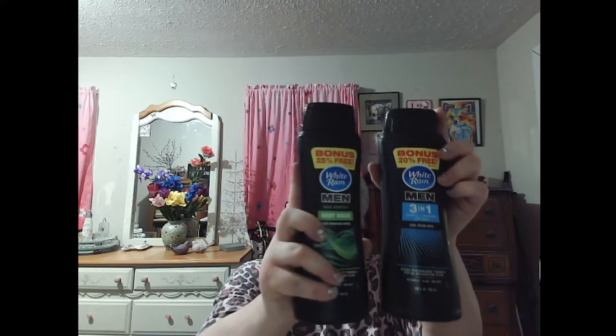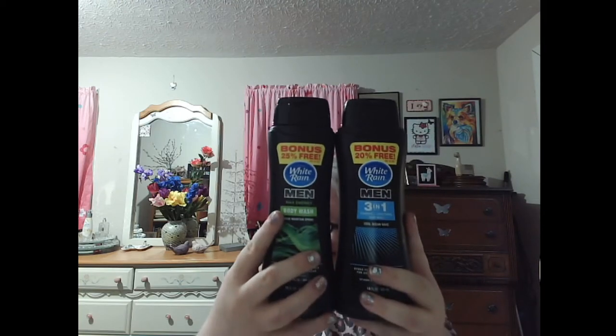And then he got two other of the White Rain Men's 3-in-1 body wash, shampoo, and conditioner in Fresh Mountain Spring. 18 ounces, wait, 15 ounces. Oh, crap. This is the same size bottle, but the Cool Ocean Wave says 18, and this Fresh Mountain Spring says it's only 15 ounces. So I really don't see why, because these are the exact same size, tallness. So I don't know. I'm the one that picked those out for him because he went to take Will to the Five Below store. So that's my bad for not picking up on that.